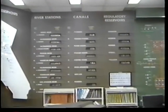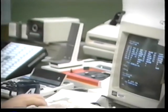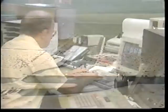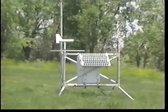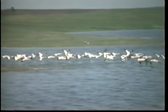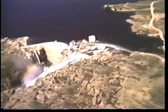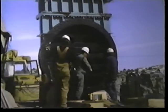Over the years, the Bureau has evolved to meet changing water requirements. Now, Bureau planners and operators strive to optimize water system operations, to make more efficient use of existing systems, to better manage surface and groundwater, and to protect water quality and the environment. Today, the Bureau's wide assortment of new technologies and innovations comes in many different forms.